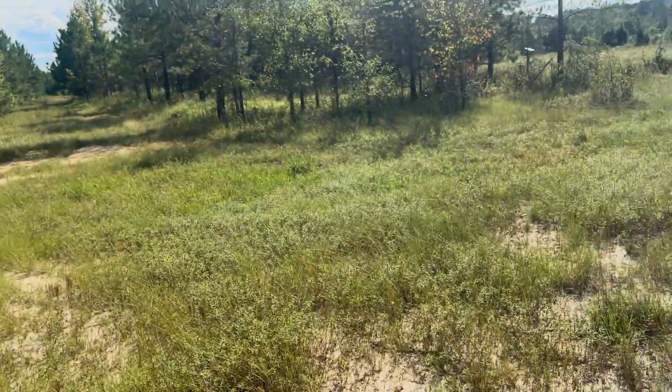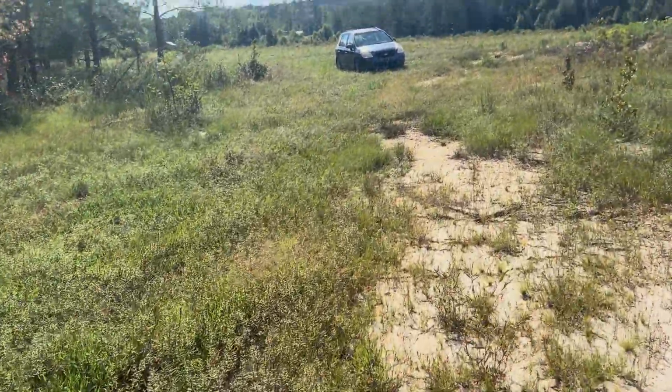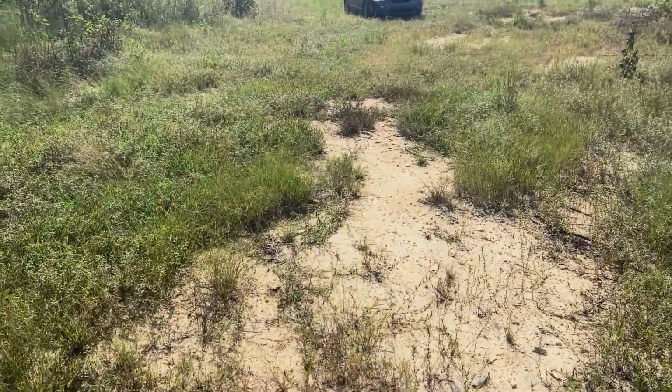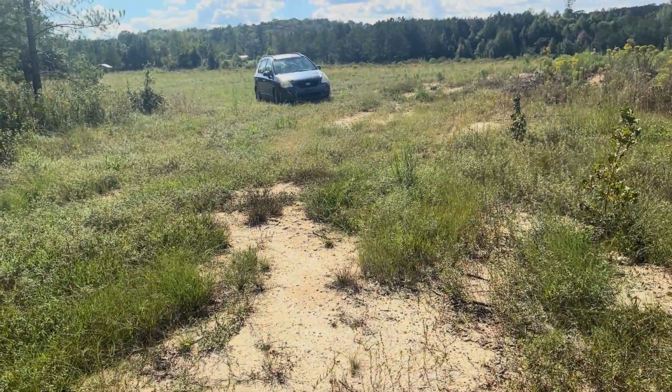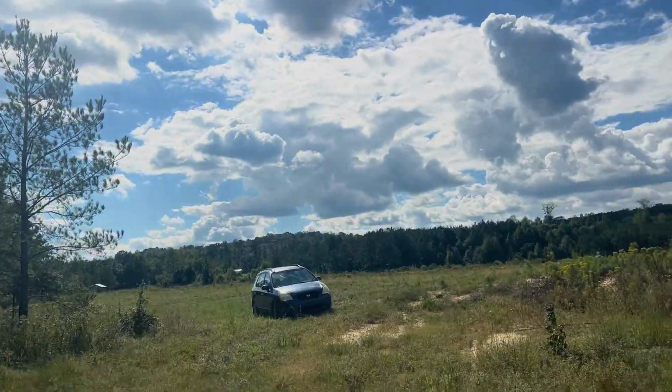So got Critter Getter number 2 out here with me. Critter Getter number 1 decided it didn't feel well and wanted to stay in the driveway. Sorry, Joker. But it got me out here, so we are gonna be using it.